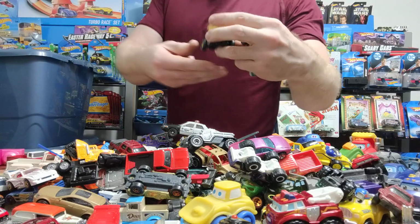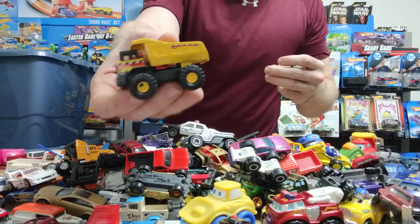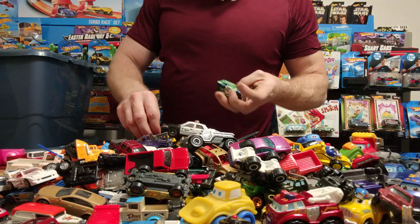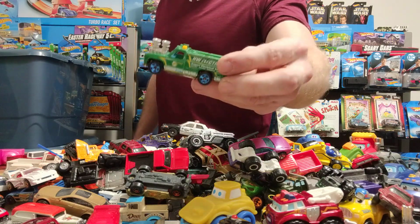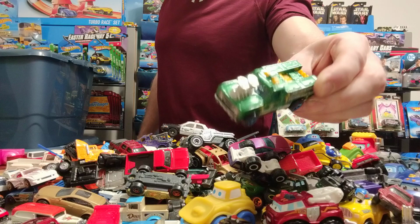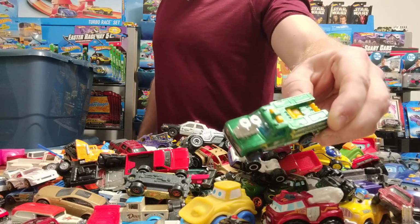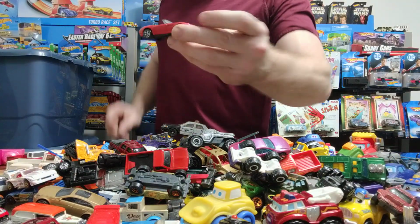This is cool. It's an all-metal dump truck, Tonka. Really nice detail. That's just like that other one we had by Tonka. I've seen this box style for the Hot Wheels, but never seen the engine on it like that. For an electrical truck? Fire truck should have that. BMW.